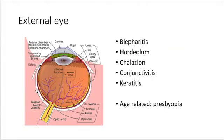All right, quickly, external eye. What we're looking at: blepharitis, hordeolum, chalazion, conjunctivitis, or keratitis. Keratitis are going to be your pathologies. The wall of the eye consists of 3 layers: sclera, choroid, and then retina. Retina is the innermost layer of the eye, contains millions of rods and cones, and those are special photoreceptors that convert light energy into nerve pulses.